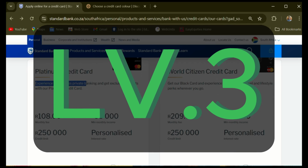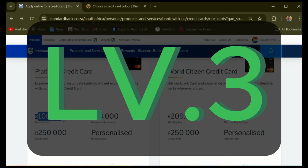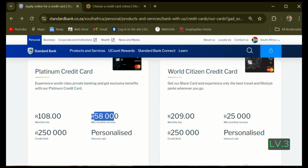You experience world-class private banking and get exclusive benefits with your Platinum credit card. You pay only 108 a month, and you need that qualifying income of 58,000 rands. Like I said, this could either be in assets, your holdings, your investments, your savings, and even for businesses if you do have a business that is signed under your name. But they'll explain all of that to you when you apply for the credit card.